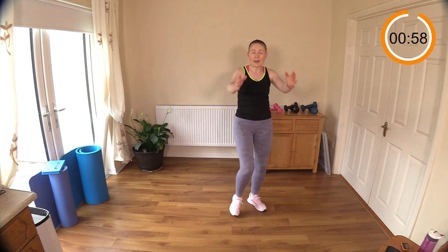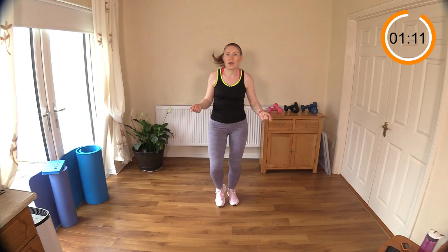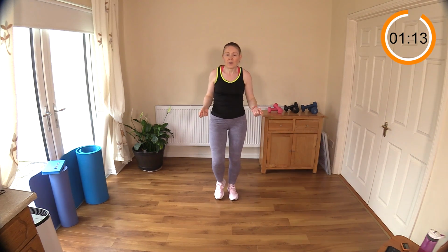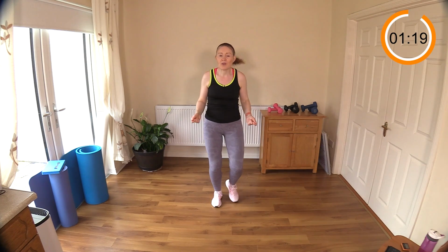Round 2, if you're feeling like you have the coordination down with any of the moves coming up, you can take them up into a little bit more of a faster pace. That's up to you. Good. Let's skip it out here, or walk if you prefer. Say you're tired, you've skipped all of round 1. You have an option here of just walking round 2.